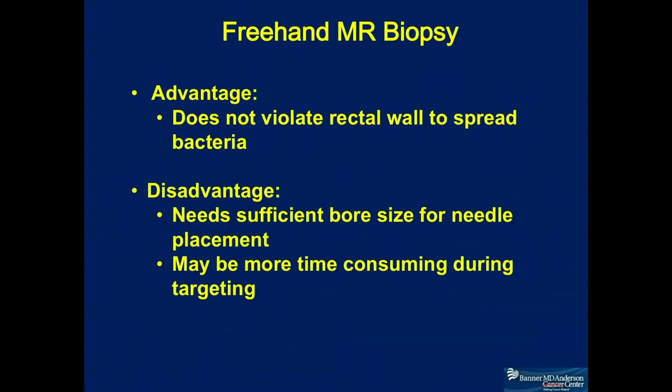Now, a disadvantage is that if you have a big patient, and some of us have seen patients up to 350 pounds, you're going to have a difficult time getting the patient into the bore. You do need a wide bore system that will help you to get the needle in and also the patient. Now, as with any freehand system, you do need to manipulate these needles, so it takes a little bit more time to biopsy the patient.